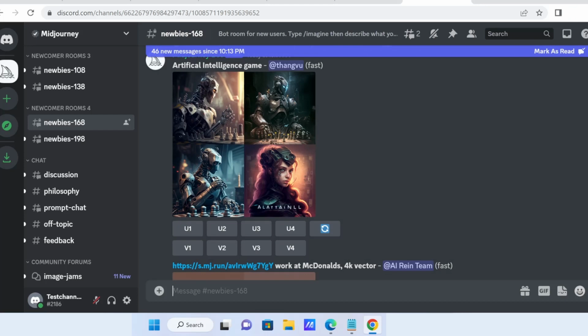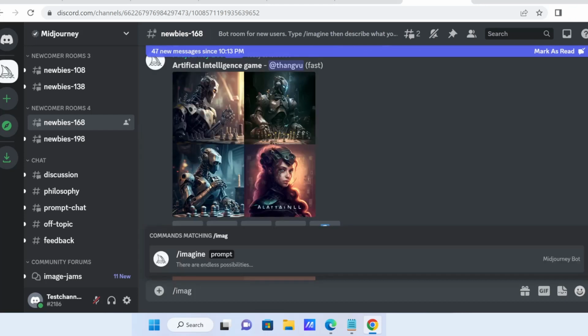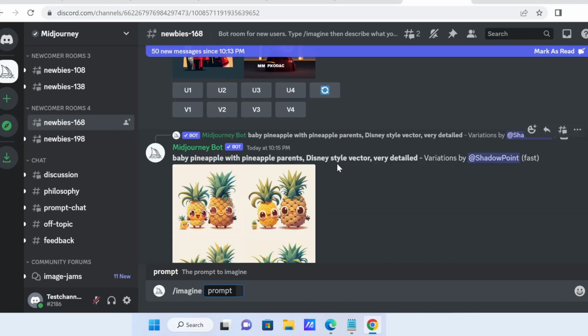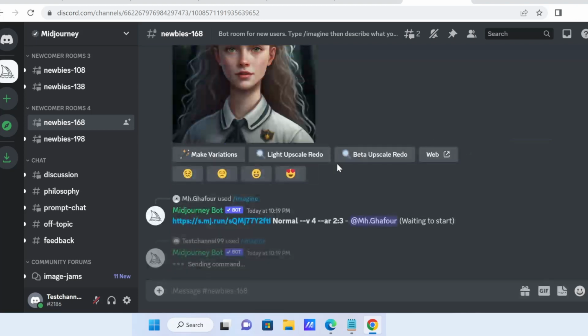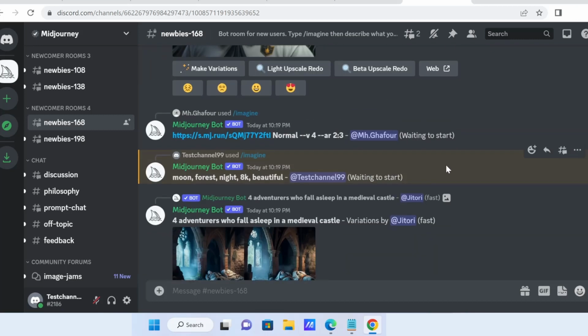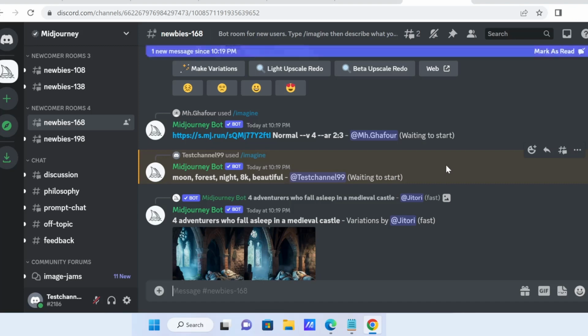So basically you type /imagine, and then you just type in whatever image you want. So you could either give it some detailed instructions and it will give you exactly what you write, or you could just keep it very general or open, and then it will create something of its own. And it will give you 4 different types of pictures. So you could type in like moon, forest, night, 8K, beautiful. And in under a minute, it will generate your 4 images. It could take, like I said, up to 60 seconds, and then you just wait, and it will print your pictures or images.